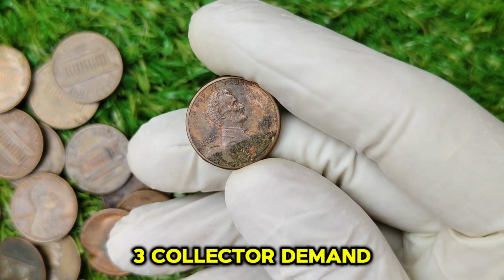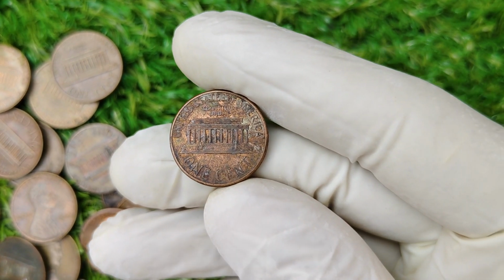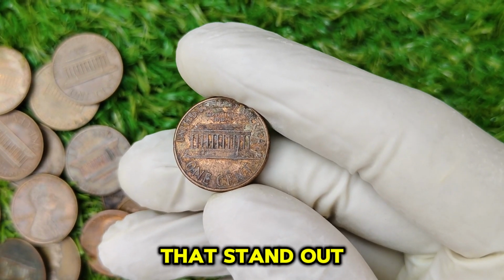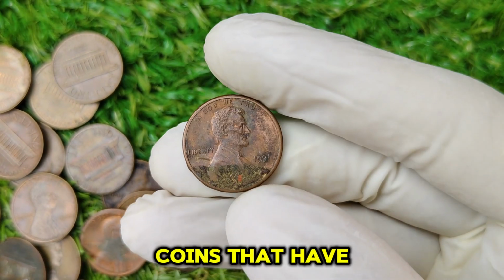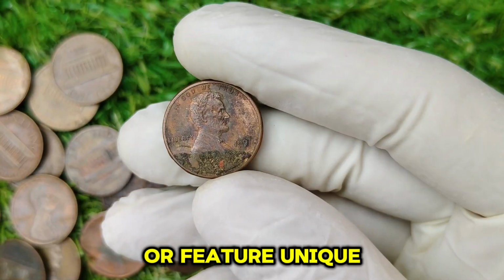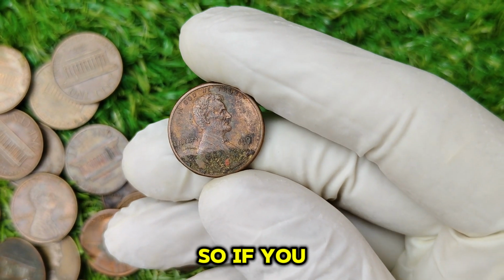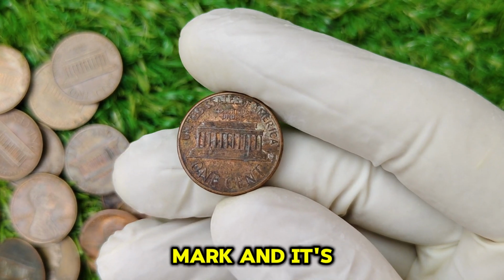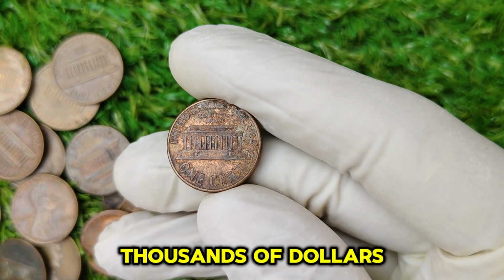3. Collector demand. The demand for rare and error coins is massive. Serious collectors and investors are willing to pay top dollar for unique pieces that stand out from the rest. 4. Historical significance. Coins that have an interesting backstory or feature unique characteristics often appreciate in value over time. So, if you happen to come across a 1991 Lincoln penny without the mint mark and it's in great condition, you could be looking at a coin worth tens of thousands of dollars.